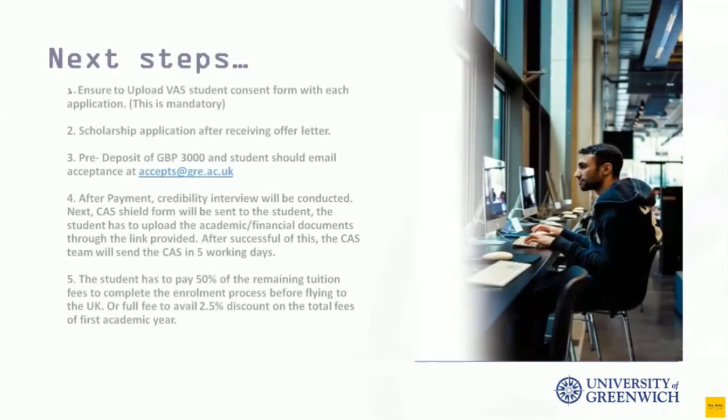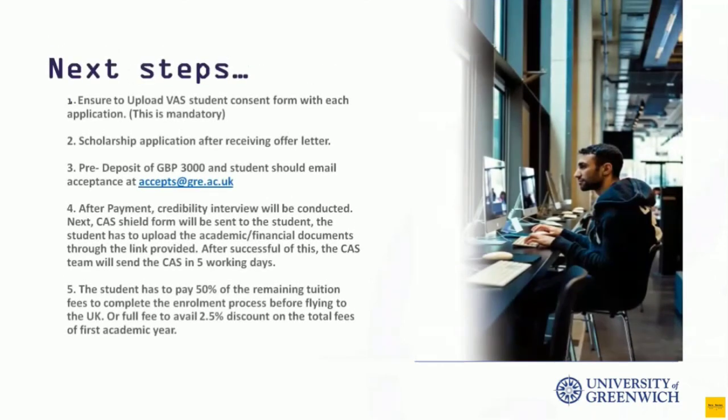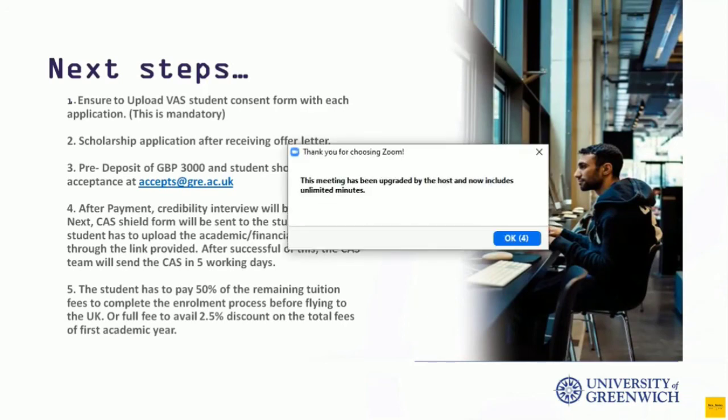All right, so quickly through the process. When you're doing an application, make sure the VAST consent form is uploaded. Without a VAST consent form, we cannot take the application forward. VAST is mandatory. If a student is fulfilling all the academic requirements, we will issue the unconditional offer letter straight away. If any of the academic requirements are not met, then we will issue the conditional offer. Once the academic conditions are met, the unconditional offer will be issued.